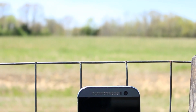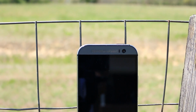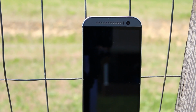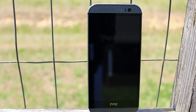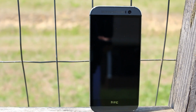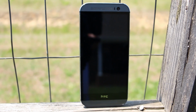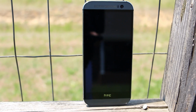Now, the front is where I think the magic happens, and that is with the dual front-facing BoomSound speakers. You also have a 5-megapixel camera shooter for your selfies, and then your HTC logo down there on the chin, as I've heard it called.